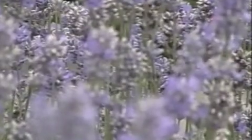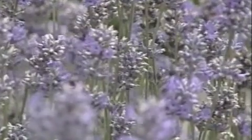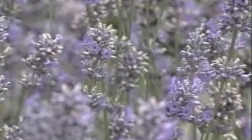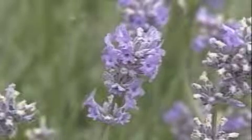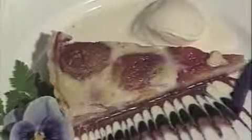This is one of the several types of lavenders that we have. They seem to grow especially well here on the seashore. This is one of the earlier blooming ones that's just about finished. We have here a plum custard flan. It also has a nice lavender ice cream.